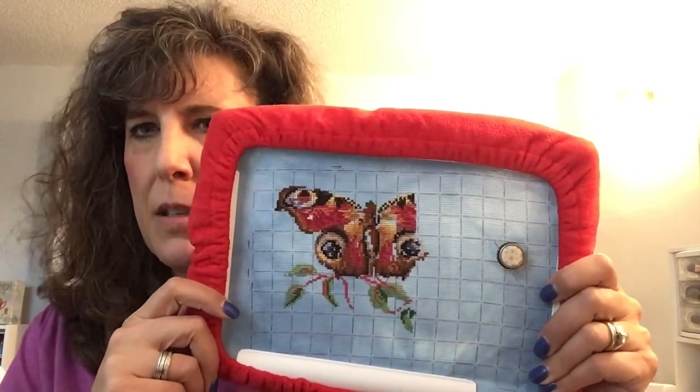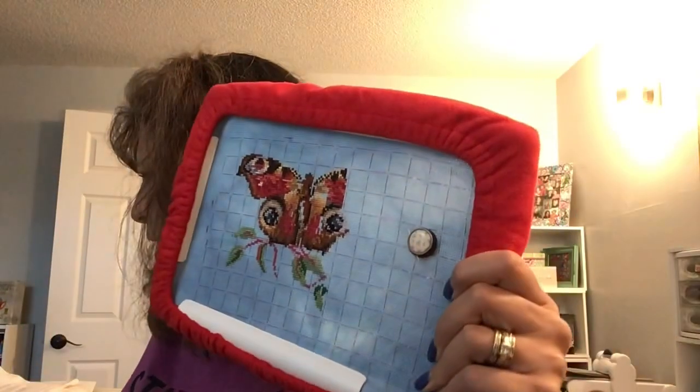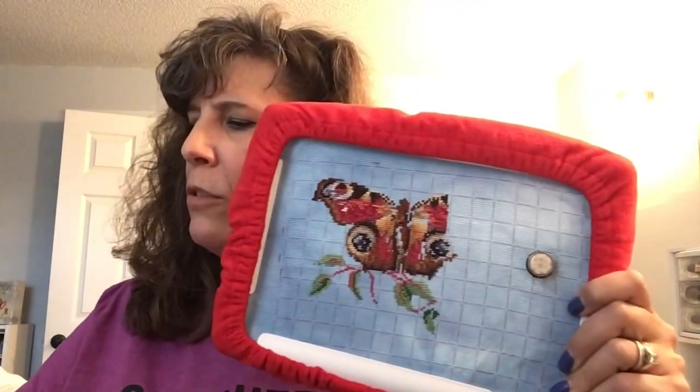I'm pretty close to finishing up this page, and there's not really much backstitching on this, and I lost the key. So when I work on paper patterns, I always make a working copy.